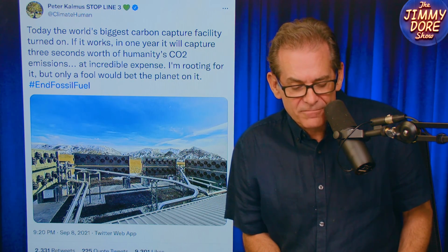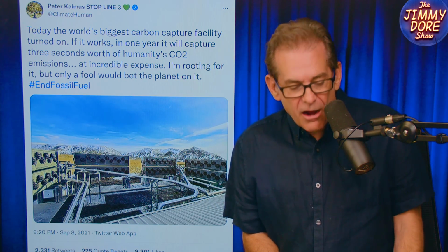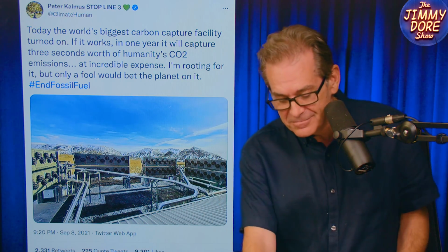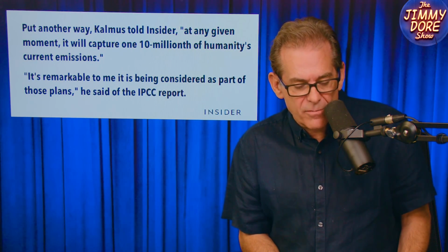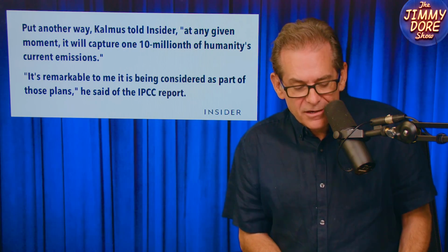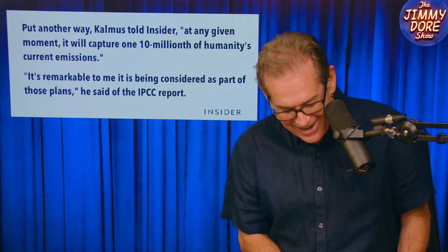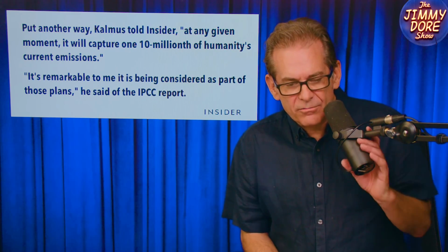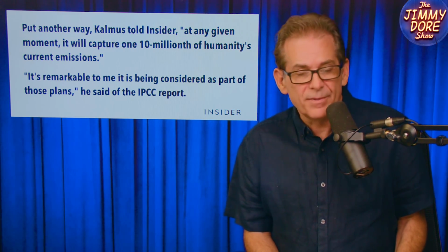Today, the world's biggest carbon capture facility turned on. If it works, in 1 year, it will capture 3 seconds worth of humanity's CO2 emissions at incredible expense. I'm rooting for it, but only a fool would bet the planet on it. I'm with you. Every little bit helps, but just a reminder, this is really a little bit. Put another way, a columnist told Insider, at any given moment, it will capture 1/10,000,000th of humanity's current emissions. It's remarkable to me it is being considered as part of those plans. I feel like neighborhood composting might do better than this. Right? I guess it depends on how many veggies you eat.